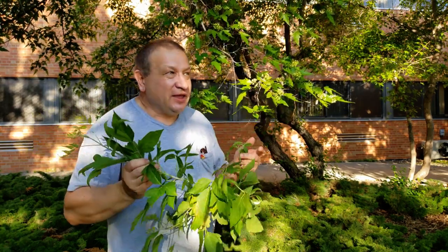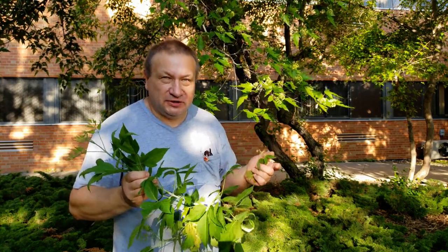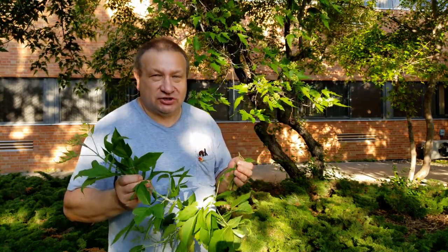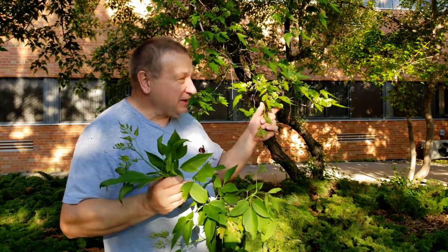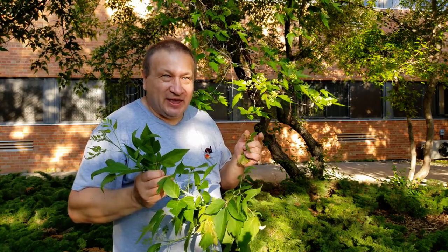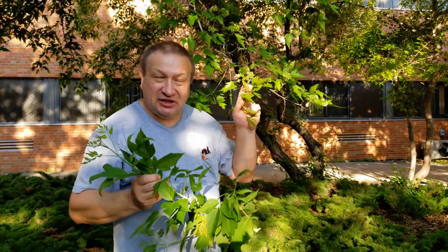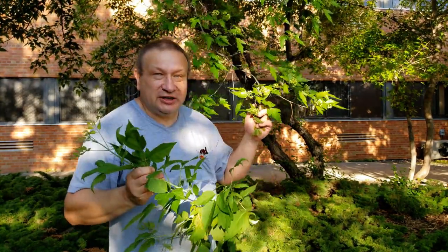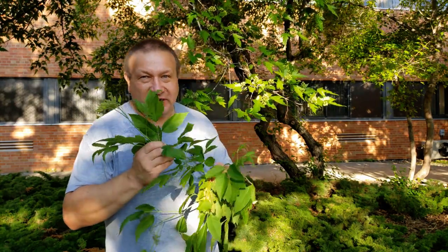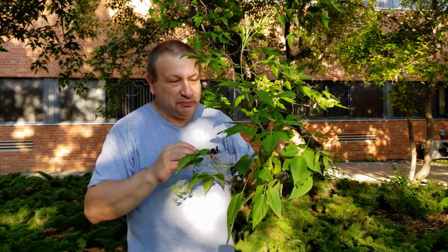So what's going on? Maples made a long evolutionary journey from the tropics to temperate regions. And during that journey, they changed everything. They became deciduous and they changed the ways of pollination. Most maples are still insect pollinated. They have nectar, they have odor. However, one maple went all the way from insect pollination to wind pollination.